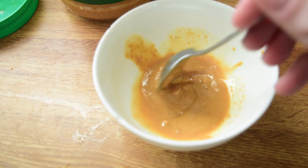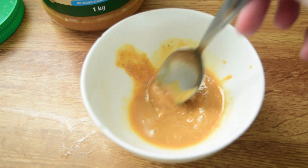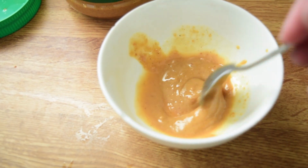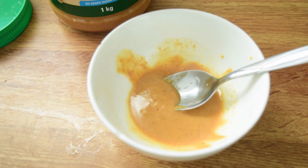And what I'm doing is I'm taking a scoop of that peanut butter that has separated from the oil, and I'm going to spoon some of that oil onto it and mix it until it has created the consistency that is going to flow nicely through a syringe. Whatever consistency you choose is going to depend on what your bird actually takes to.